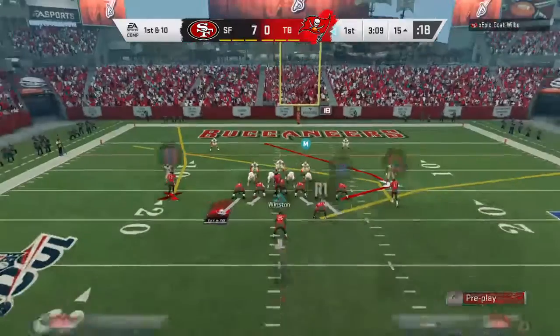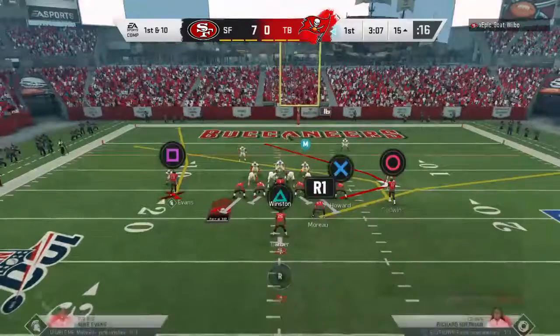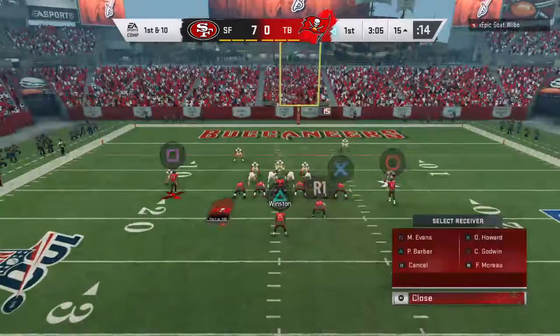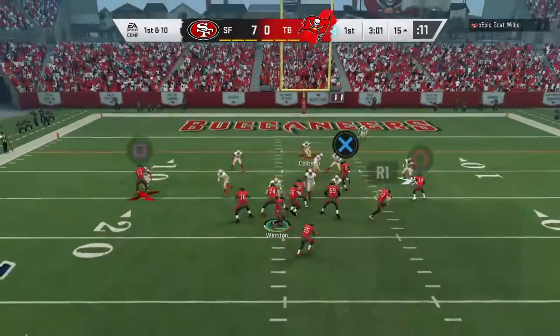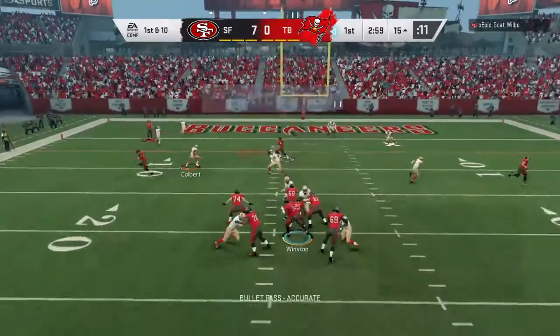Check. Watch before. Double dog. That's the way. Wait. Hey, one set. First down, Winston.